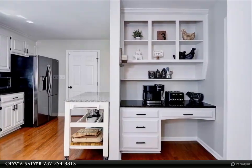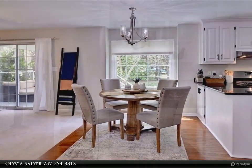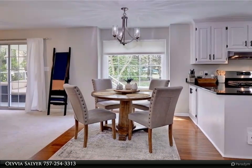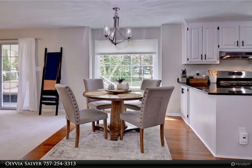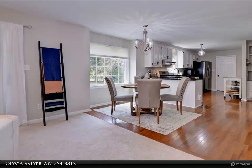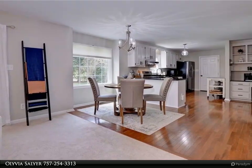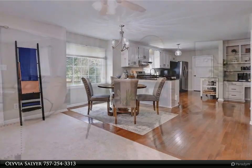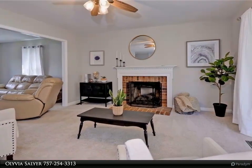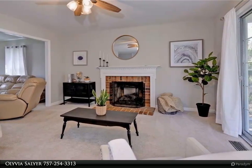Outside, a lovely screen porch overlooks the large fenced-in backyard, and the freshly epoxied garage could be great for your gym or has ample space for two cars. New hot water heater, stove, fresh insulation and vapor barrier in crawl space, new light fixtures throughout, an assumable home warranty. Perfect location near Route 199, I-64, Jamestown Beach, breweries, restaurants, shopping, and more.